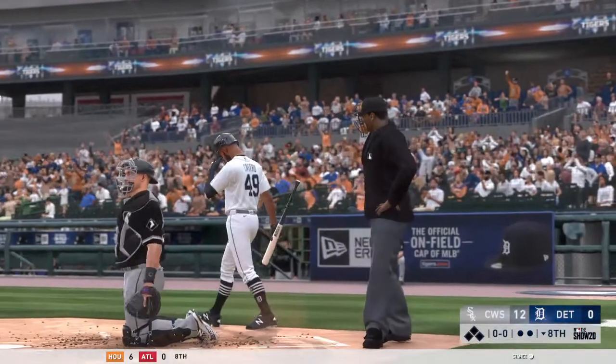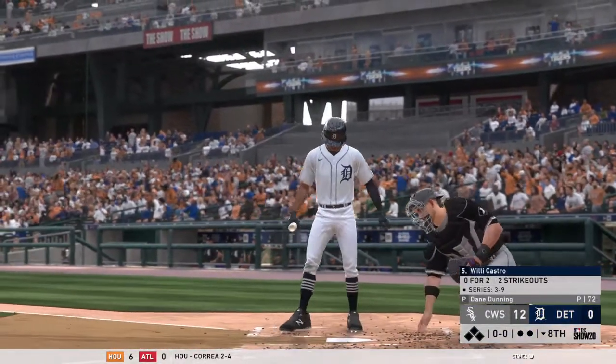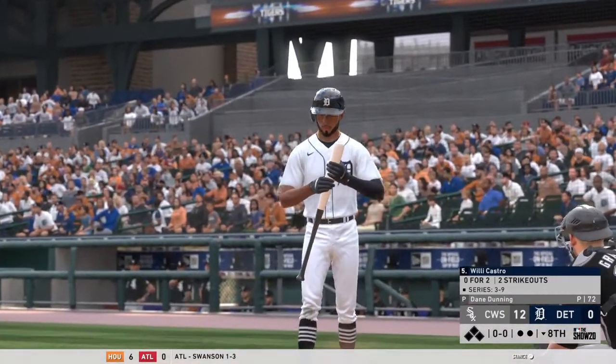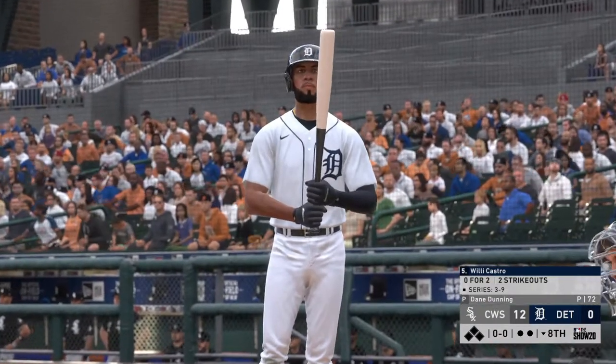Stepping into the box, number 49. He leads off their half of the 8th, and they've been unable to get that starter out of the game to this point. Yeah, he settled in early on the mound, partly due to the lead his guys gave him to take some of the pressure off. He's taken that and pitched very effectively in this one.